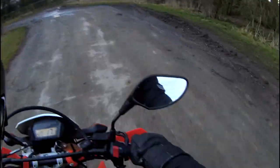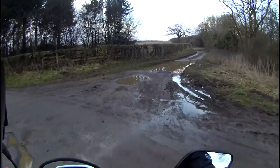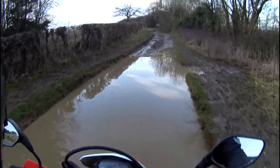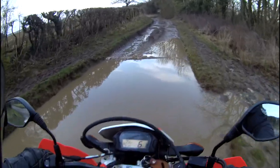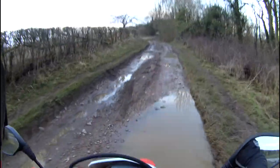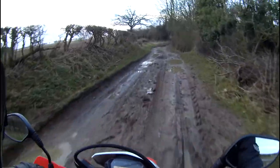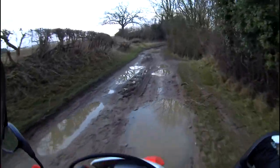My favourite little off-road section. It's not too difficult. Yeah, it's enough to put you off. You see that big puddle there. I don't like going through water. I'm always saying that because you never know what's under there. There could be a bit of wood with nails in for all you know.